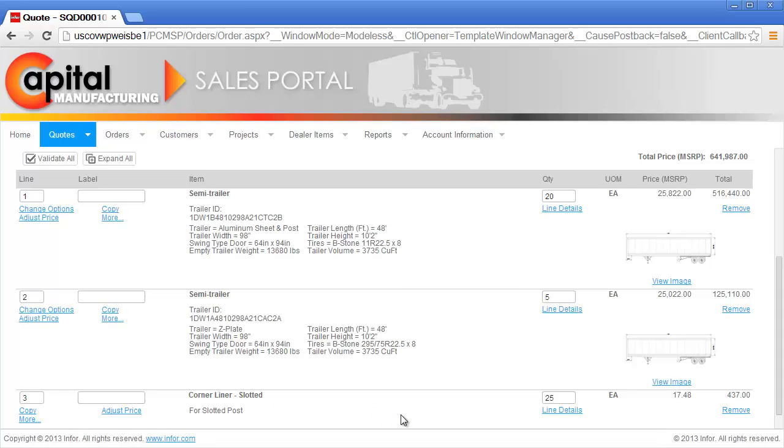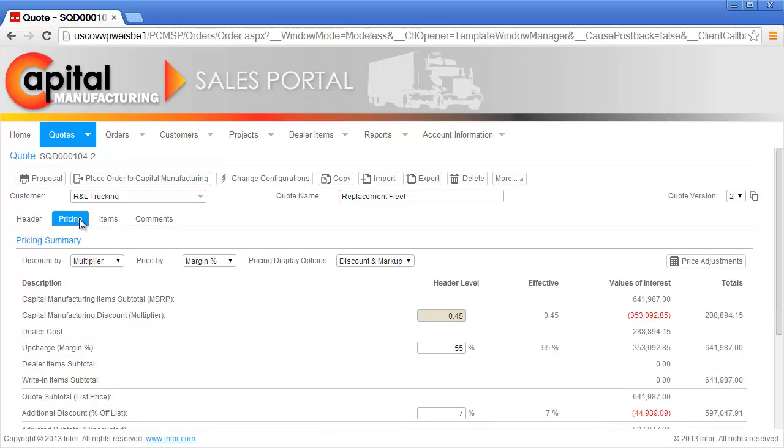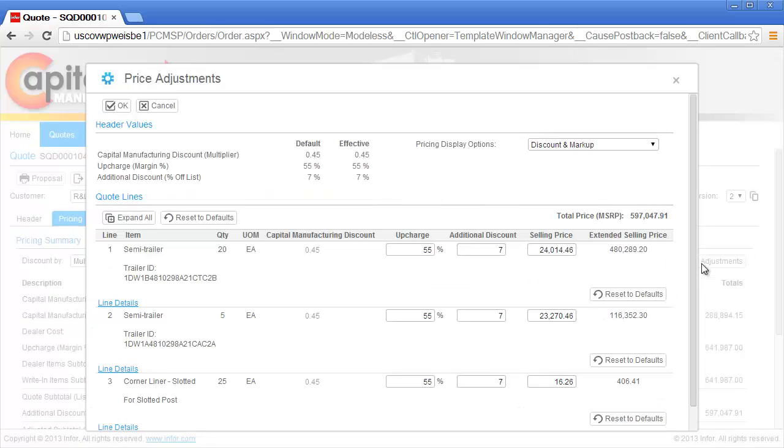Before Nick generates the proposal with the requested changes, he takes a minute to review the quote pricing, since the R&L Trucking Procurement Manager notified him this would be a competitive bid. Nick quickly confirms the standard discount and markup have been applied to the quote, and then reviews the line pricing to make the necessary adjustments to the selling price.